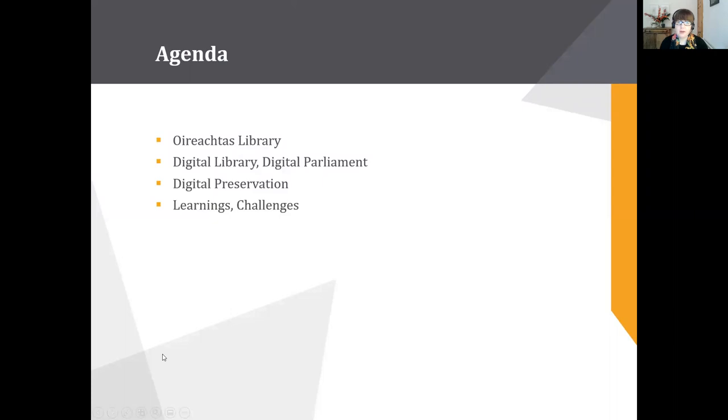I'm going to begin by giving a bit of background information about the library. I'll tell you about our digital collections and the technical infrastructure that we currently have in place for storage and access. I'm going to talk about what digital means to us at the library and put that in the broader context of the strategic goal of the Houses of the Oireachtas to be a digital parliament. Then I'll talk in more detail about the digital preservation work that has been underway in recent years. And finally, I'll share some of the learnings and challenges that have come out of that.